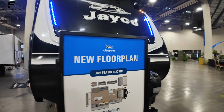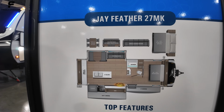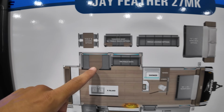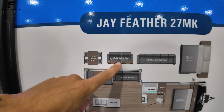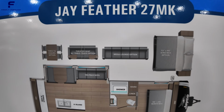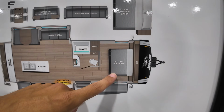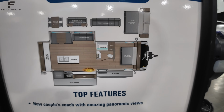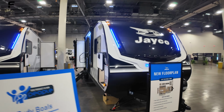So coming up front, first of all, in a lot of the Jayco Jay Feather travel trailers for 2025, you are going to have many different seating options. So in this particular model, you could get a 3-cushion trifold sofa and a standard dinette table. You can also get a table and chairs. You can also get theater seating in replacement of the trifold sofa, or like you'll see in this trailer that we're looking at here, you could also get a mega lounge option. You also have a standard queen size bed, residential queen size bed, or you can get a king size bed as well. So really in this Jayco Jay Feather lineup, they are giving you literally anything you could ask for in a travel trailer RV.